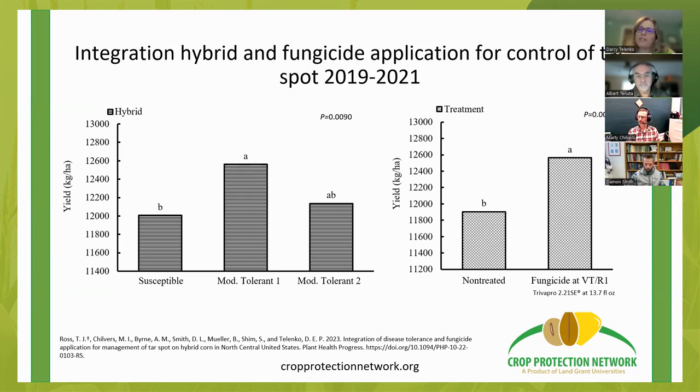Overall, we do still see that a fungicide applied at VT/R1, so if you just picked one timing, did significantly improve yield as compared to the untreated, even using Trivapro in these trials. So again, we really want to look at adding hybrid resistance into our management program for tar spot.